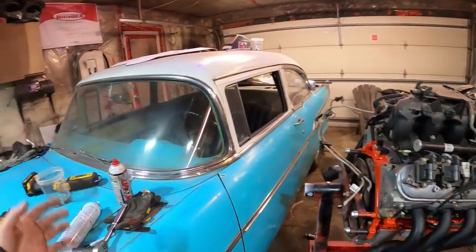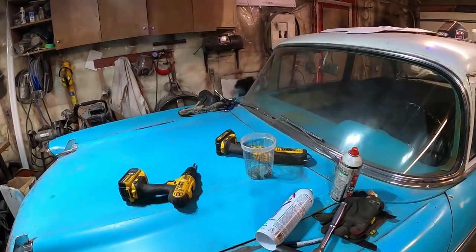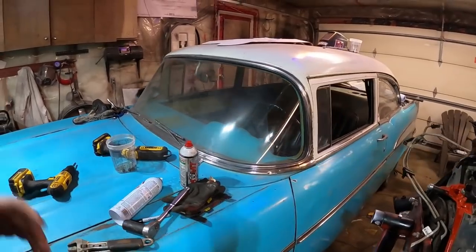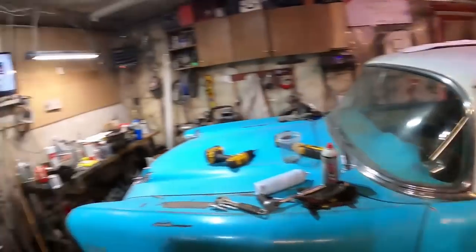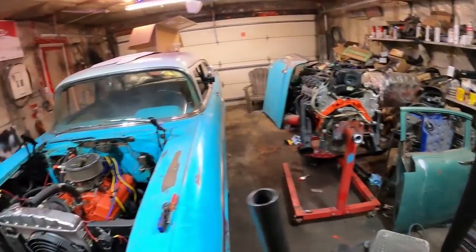So, you guys have seen that before, but the motor's coming out of this thing. That'll be fun, right? I don't know if I'll be able to take the hood off on my own or not. Maybe I'll get Danny to help me. But, you know, draining coolant, lift it up, undo the exhaust, saw all the exhaust off because I hate it. Yeah. Fun stuff.